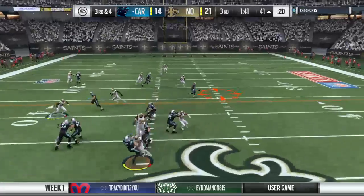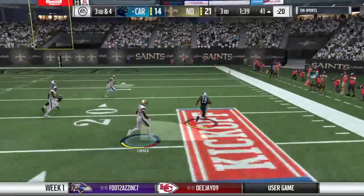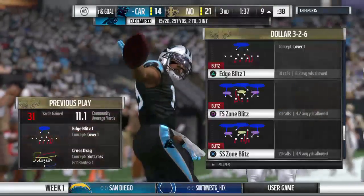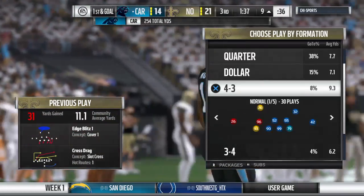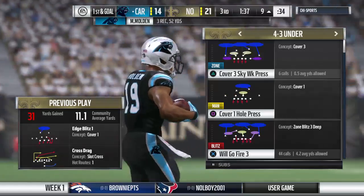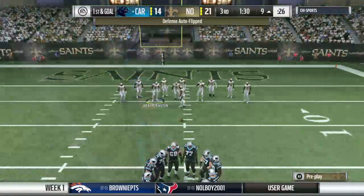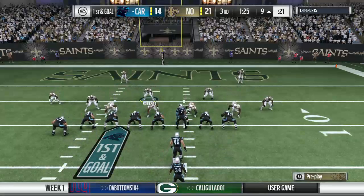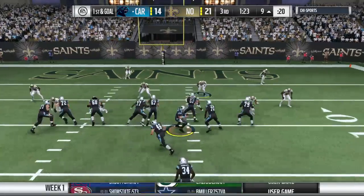Out of the gun now on 3rd down. And he finds a man on a crossing route. And he goes out of bounds inside the 10 at the 9. A big gain of 31 on 3rd down. That was a nice pickup, some chunk yardage there. Some of those big yards downfield with a little bit of run after catch thrown in there. And it came on a crossing route.